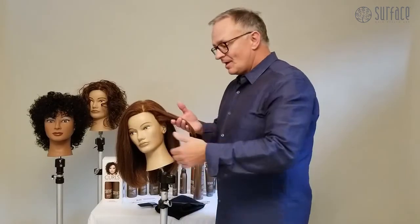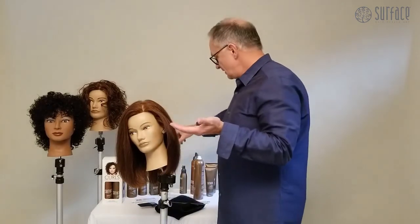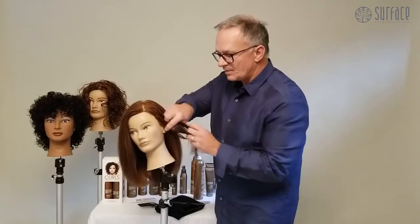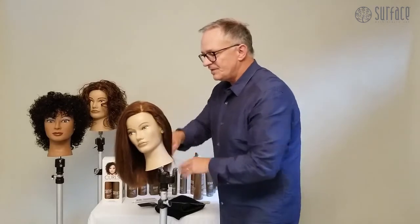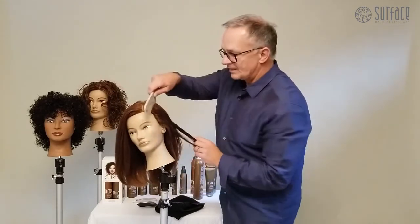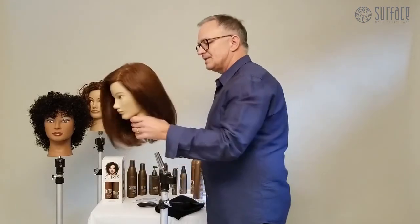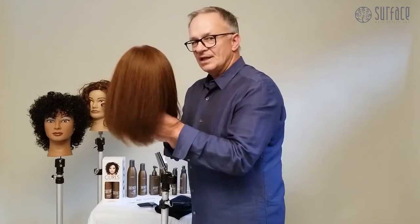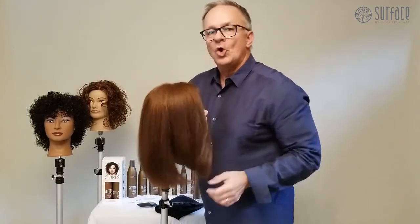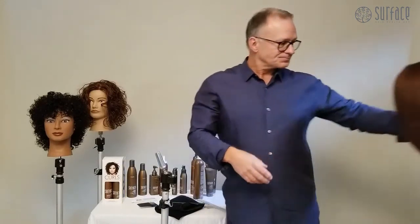And now, with our smooth area dry, I'll take just a little bit of the serum, take that curl serum over the top, and come in and finish my smoothing line. At this point, it's controlled and it's nice and shiny. One other hot tip on glamorizing curls.